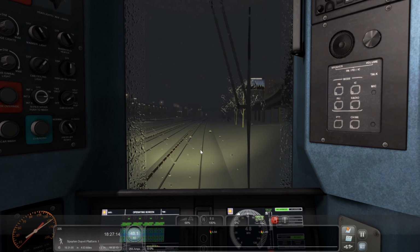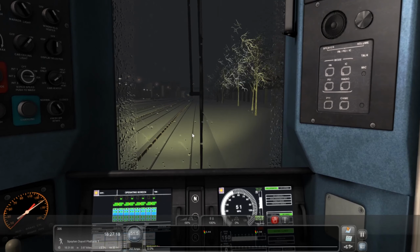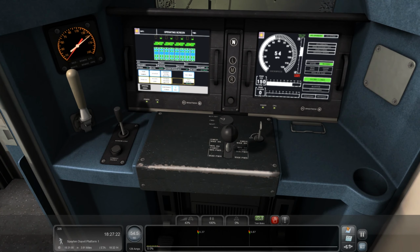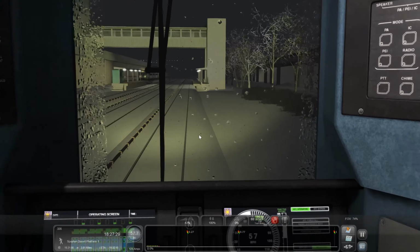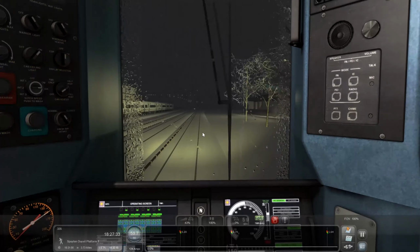Although the one thing, though, I didn't see about the Amtrak P32 is that there's no ditch lights. So you got the headlights on, but there's no ditch lights unless you use the horn, which on this route you probably don't use the horn at all, whatsoever. Looks like this is a tiny-ass platform. We'll fit like one car or two cars on it, that's it.